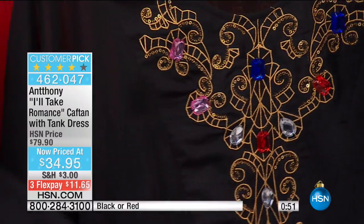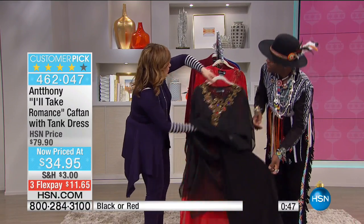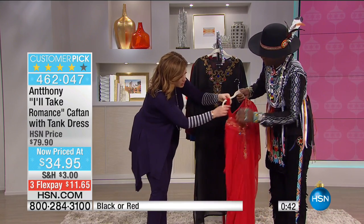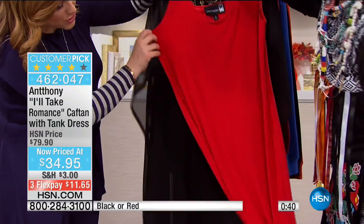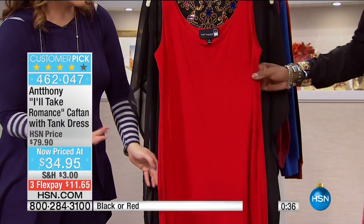When you get a piece like this, you're like, okay, but how do I wear it and what do I wear underneath? Anthony, maybe we should show them the red so that they see you have the full slip dress underneath. So look, bra friendly. And you're getting that slip included in there, which really makes it easier to wear. Absolutely, you can wear this with other things.